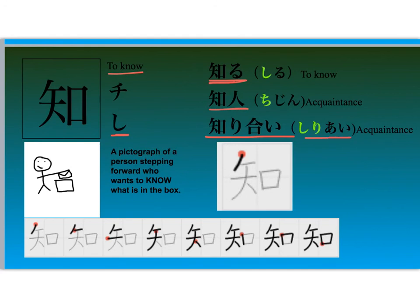It is a pictograph of a person stepping forward who wants to know what's in the box. So this portion in particular right here is interesting because it doesn't look like this. It's not this. It's more like this. Almost as if you think of it as somebody stepping out like that with the leg out. And the stroke order is ichi, ni, san, shi, go. Slightly shorter there. Roku, shichi, hachi.